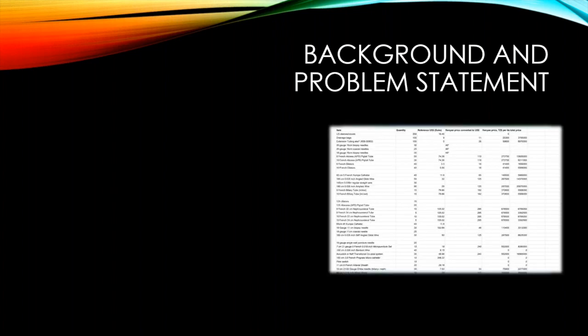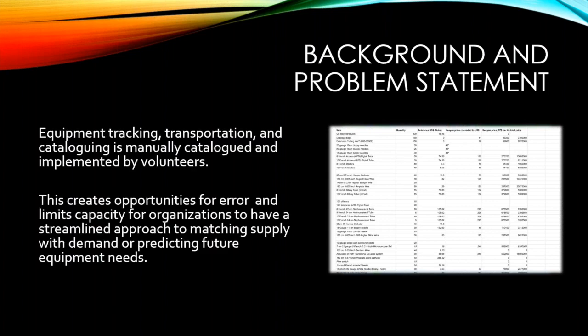So here's just a screenshot example of how RadAid currently tracks its equipment and supplies. It's a spreadsheet that's manually handled. All of the data entry is manually done, and there's a lot of room for human error. And you can imagine that as you start to develop IR programs at resource poor sites, many of these sites will rely on donating equipment, and this manual cataloging and transportation by volunteers is going to not just be costly in terms of time, but not allow sites to scale up.